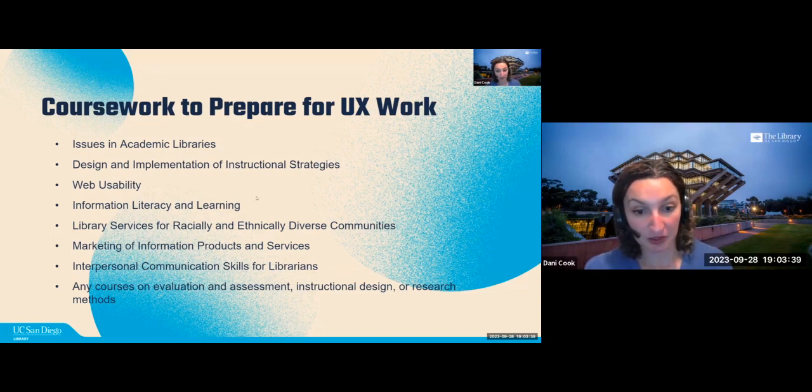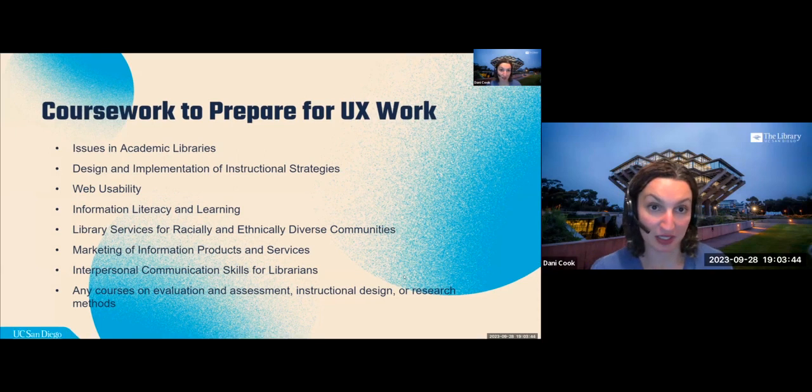And then I didn't see specific courses on these necessarily, but perhaps if you have the opportunity to take electives outside of the ones that are available on the website, any courses that you might be able to take on evaluation and assessment, like data courses, instructional design, or research methods, all of those will come in super handy in doing user experience work.